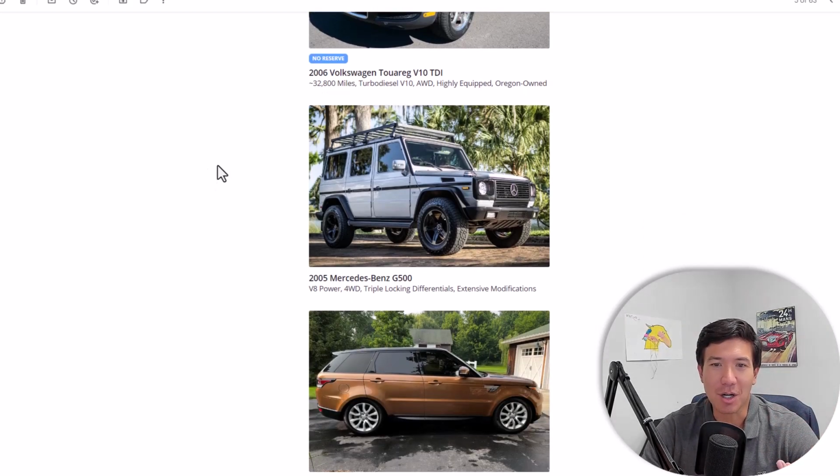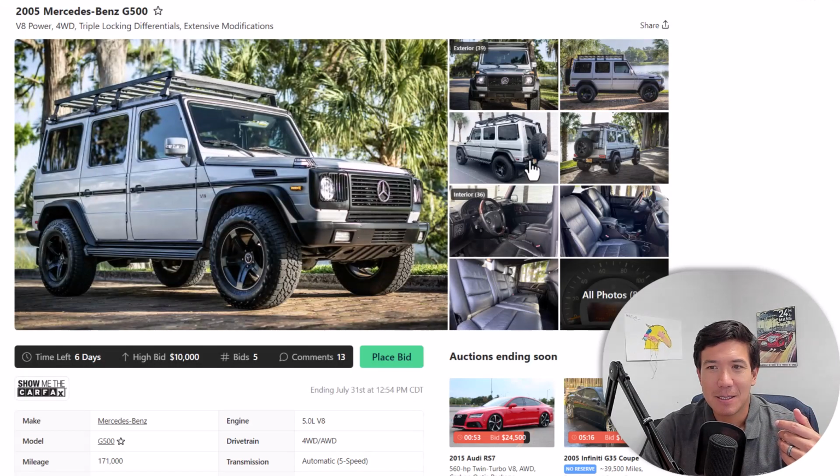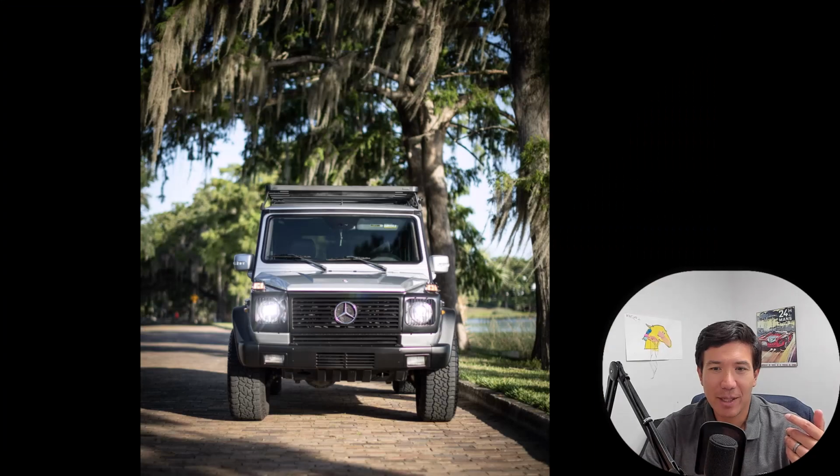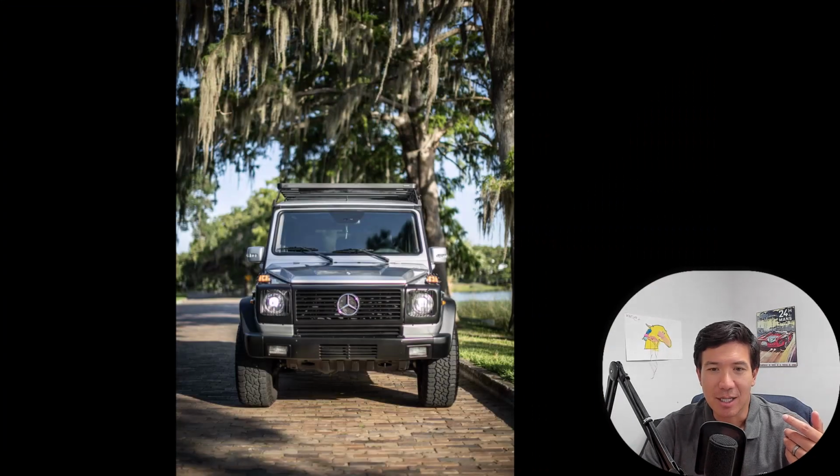This is a cool car. I think the older G-Wagons, the further you go back, the more street cred you get. And this one, it looks pretty good. It's got big tires. It's definitely got some mods. Functional roof rack, the floor mats. I think it looks good. I like the black.